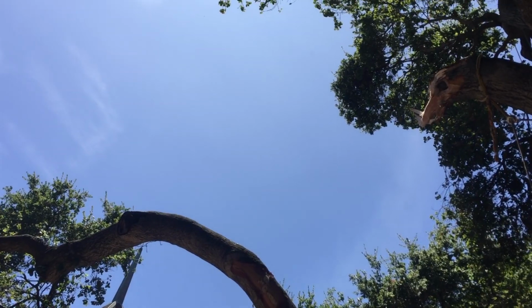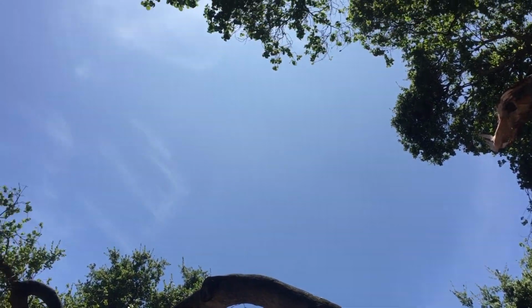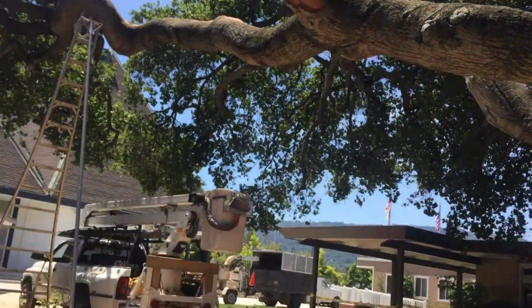That kind of destroyed the whole canopy of this tree. Major hole. Major hole.